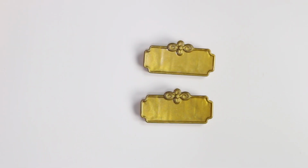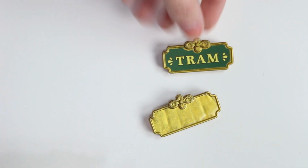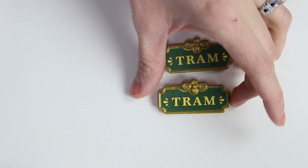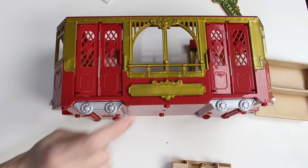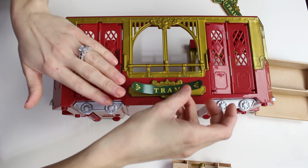Next up, we're gonna need our trolley signs. I like to say trolley over tram, but just go with what makes you happy. Hey, I did that one right. Woohoo! All right, it's a little crooked, but that's okay. It's just more original. So now we've got some emerald green and gold signs that say tram, and we'll attach those in a few. Now we need to actually attach a sticker on the front. Hopefully I don't mess this one up because there's only one.